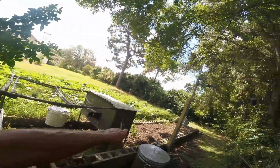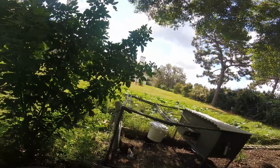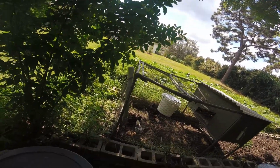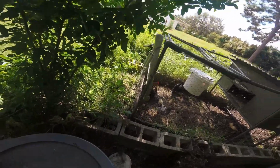Yeah, I've got the little lizards. They're coming in here like crazy, hanging out, going for these flies. Yeah. Chickens laid an egg out here. You're putting them in the wrong spot. Oh well.